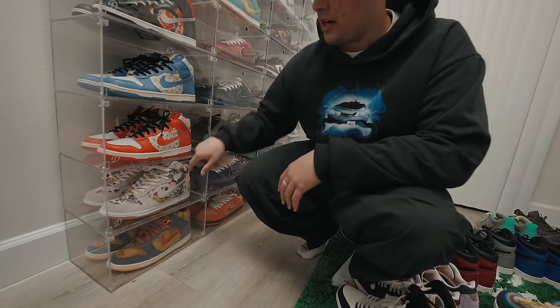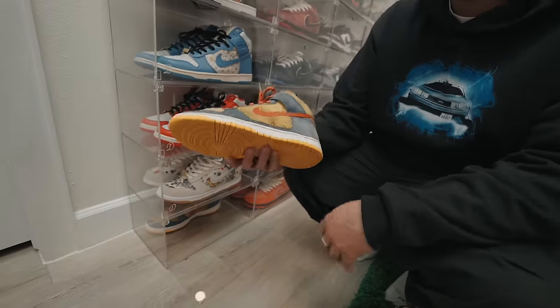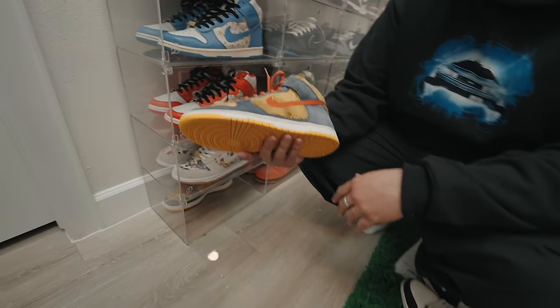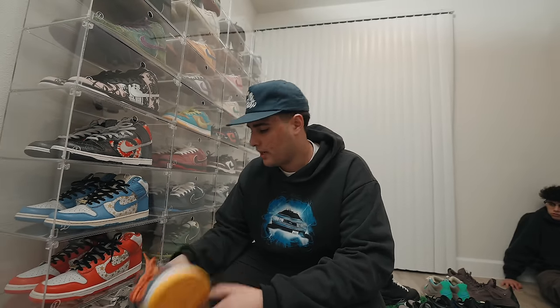Also got these this year. Actually, these came in like a week ago. Papa Bear. Crazy. I don't know. I think these are cool. Cool colors. I like them. Like a good fall shoe. But yeah. I sold something to grab these. I can't remember what it was. But yeah, I love these.